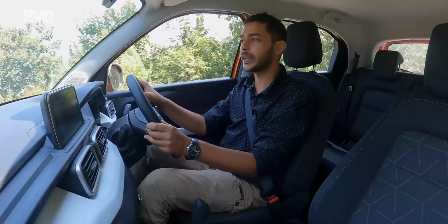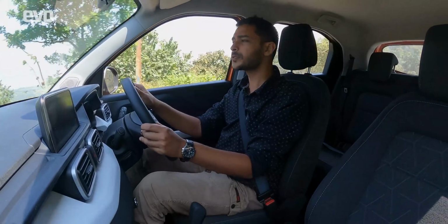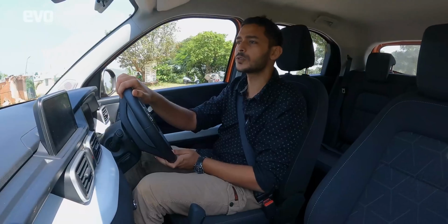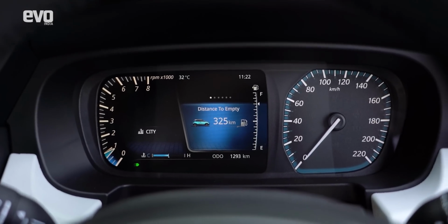Now what the Punch also gets are two driving modes. You've got the default mode, which is the city, which is the higher performance mode of the two. You also have the eco mode, which can be used on the highways once you've attained those cruising speeds and just want to continue with that. But for your normal city commute, it's best that you leave it in the city mode.